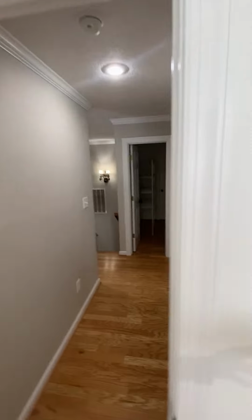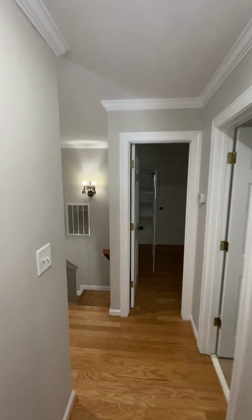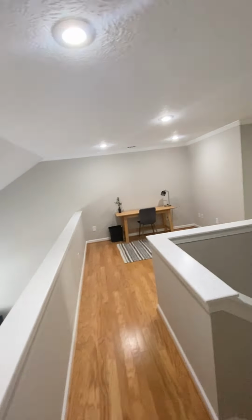I mean, overall, it looks pretty good, except for that stain in that master bathroom downstairs. Everything else seems to be pretty solid, you know, just from this short little tour.